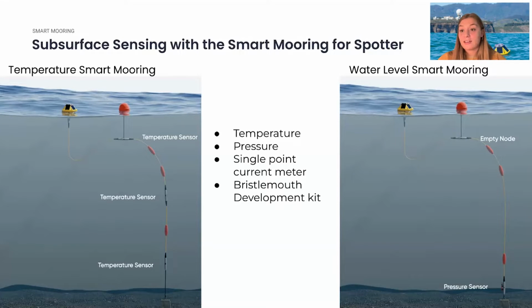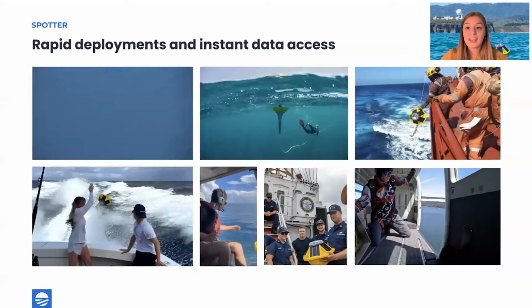We have the capabilities to do that and expand our sensor network. So that would be great, and it would be lovely to get everyone's feedback on what sort of sensors they'd be interested in integrating as well. So these are some exciting new developments.